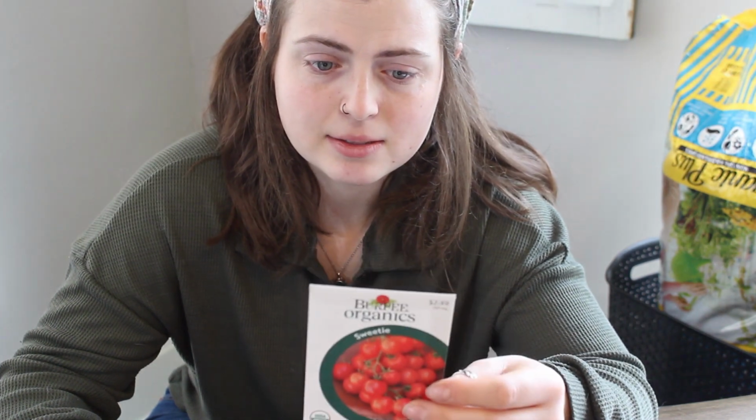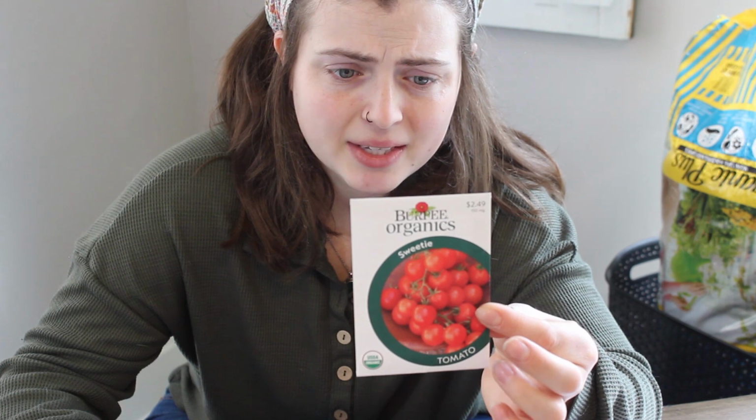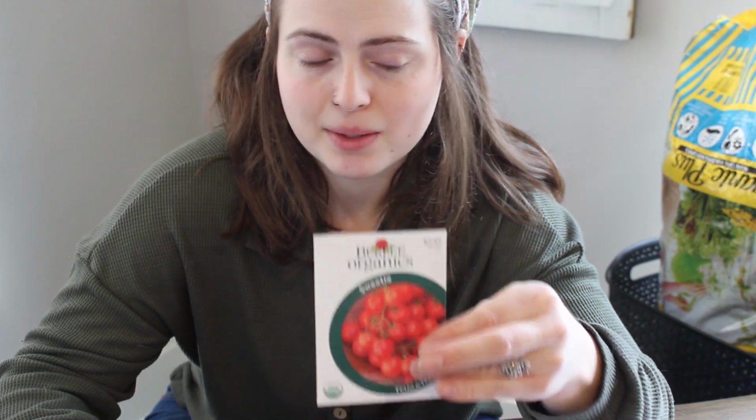The next one I have is from Burpee, and it's the Sweetie. It's also a cherry tomato variety. It's an indeterminate, and it forms lots of small clusters. Again, I am growing a whole bunch of cherry tomatoes this year. Being someone that doesn't really like tomatoes, I've never really seen the need to do cherry tomatoes, but I'm thinking about doing sun-dried tomatoes. I love sun-dried tomatoes.